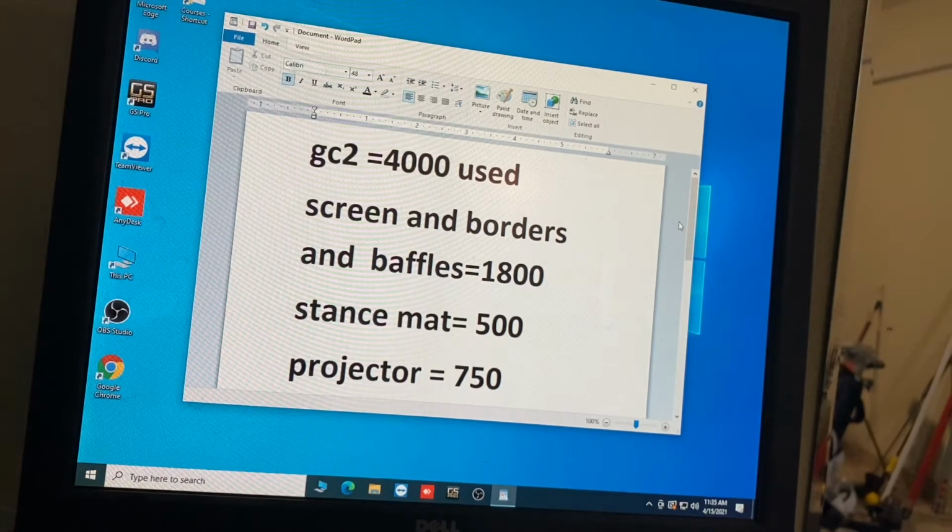Okay guys, so here's a breakdown of how much all this stuff costs. Let's first start off with talking about the launch monitor, the GC2. The GC2 brand new from Foresight Sports costs around $8,000 if you want to get it brand new.